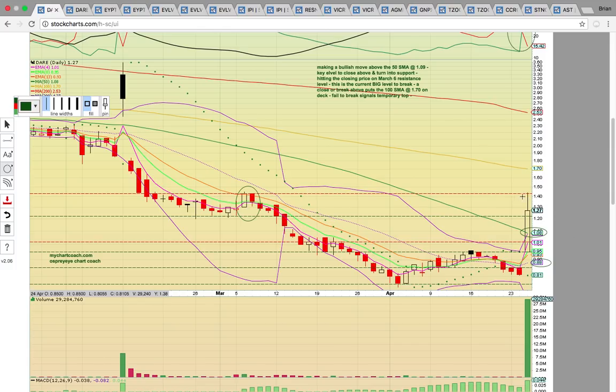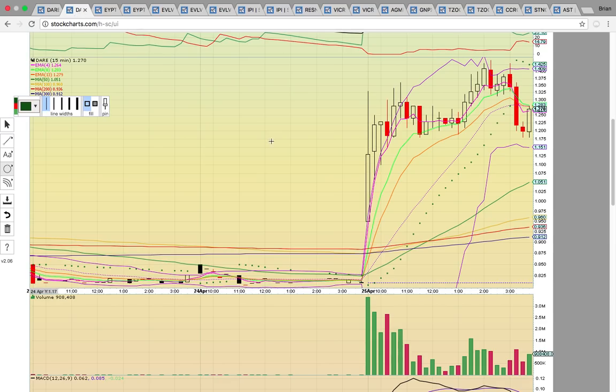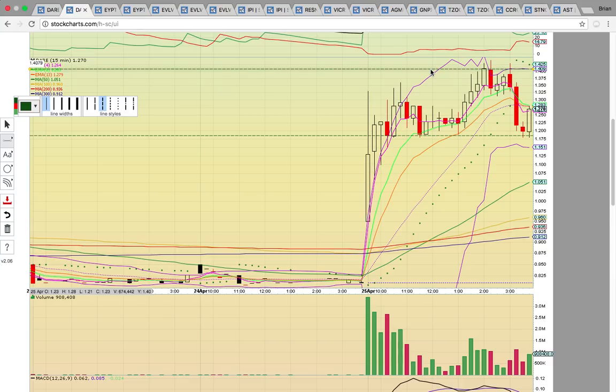Now it's going to need a break above that level to head higher. If it can bust through this 140 resistance zone, the next target is going to be the 100-day simple moving average at 170. Now if you look here at the DARE 15-minute chart, you can see it pulled back into the close. It had the close below the middle Bollinger Band, and so that is a red flag.